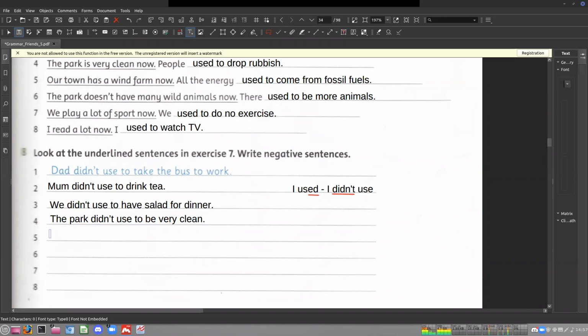So the next one is Ken. Ken, can you take number 5? Our town has a wind farm now. Make it negative. Our town. Where's Ken now? Ken? Okay, Ken is not around. Good. Mickey, our town didn't. Everybody quiet now. So our town didn't use to have a wind farm.